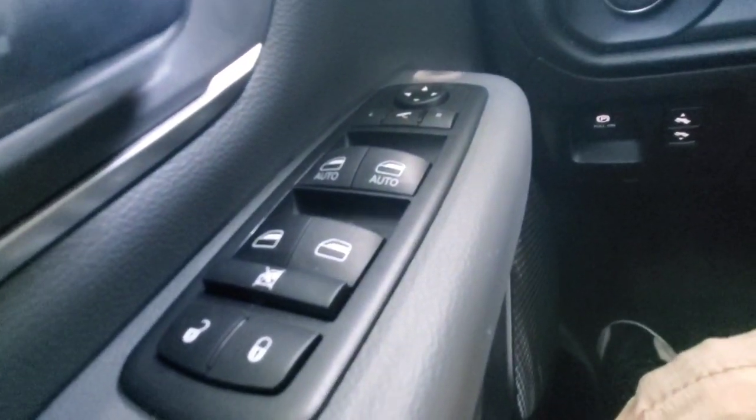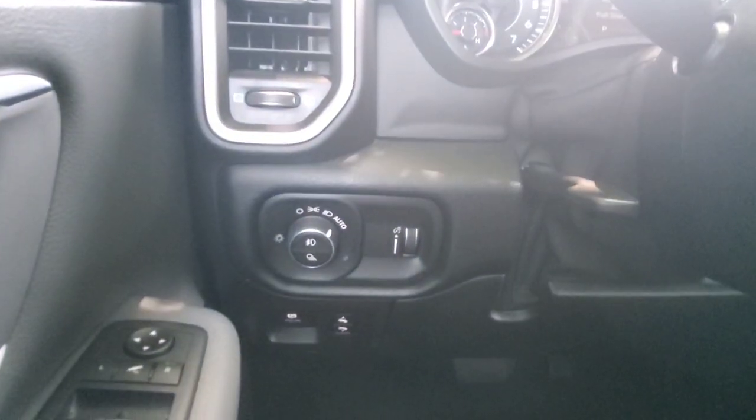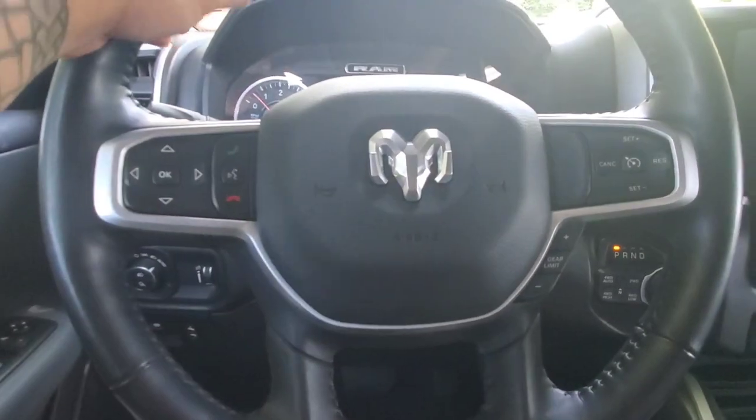The classic buttons you may need for the driver's side. Automatic lights. There's probably more to this truck that I'm missing.